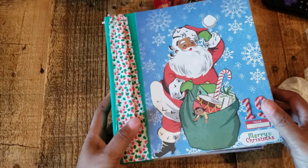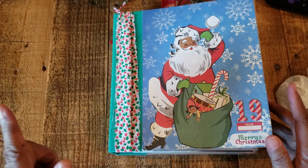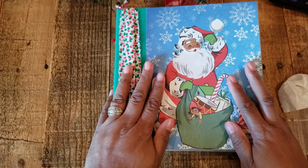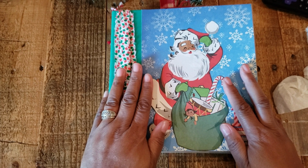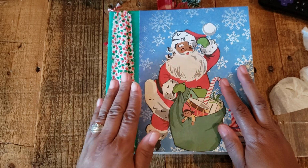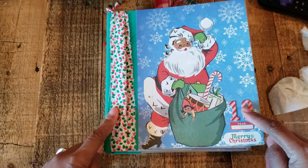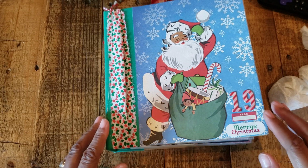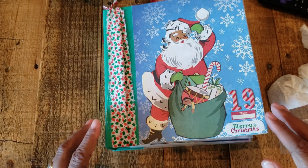Okay, so this is my December daily, and I had so much fun making this. Last year I did this in a traveler's notebook style. I didn't really like that, but the only reason I did it is because a lot of my things were packed up, so I used what I had on hand. I do use the traveler's notebook style throughout all my other journals throughout the year, but when it comes to December, I really like the binder style. I think it's because I like to junk it up so much and add so much, and it's easier to do that when I have the rings.